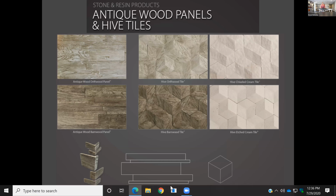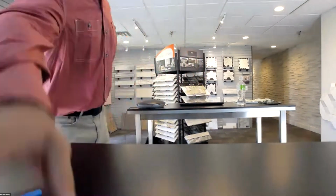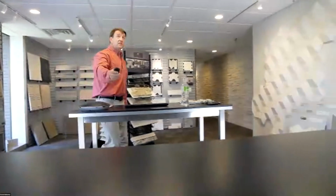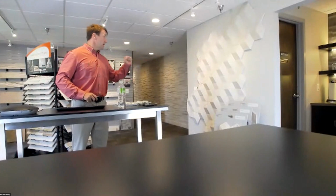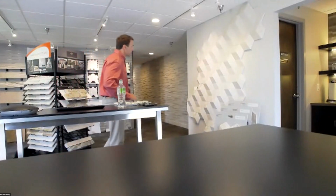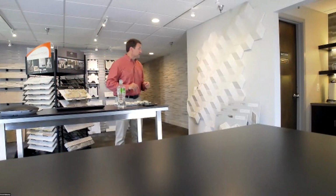I'm going to stop the share. Real quick, I'm going to pan our camera to the right. This is a wonderful example of the hive installed. It's 90% marble dust, 10% resin. It was designed by Giovanni Barbieri, well known in the tile industry for designing lots of different products. He loves hexagons and octagon type shapes.